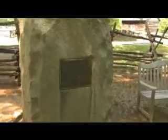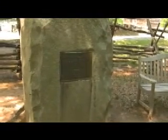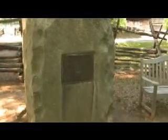This marker remembers Martha Bratton, who was William Bratton's wife. Loyal in the face of death, brave in the hour of danger, merciful in the moment of victory. And this marker is the only marker in the slave cemetery remembering the slave Watt. W-A-T-T.